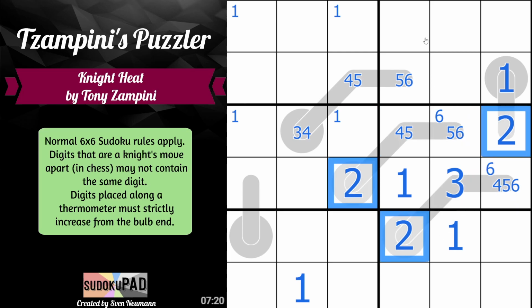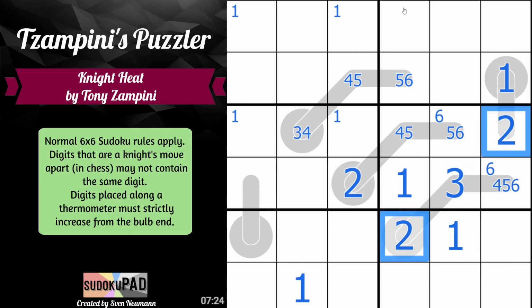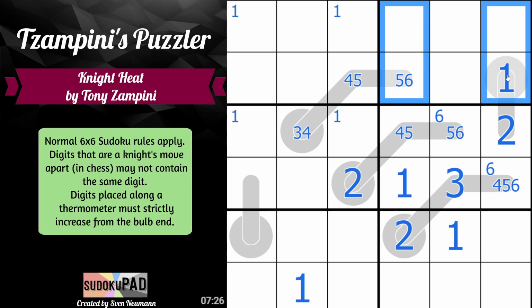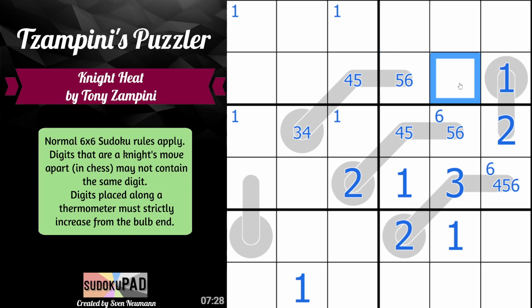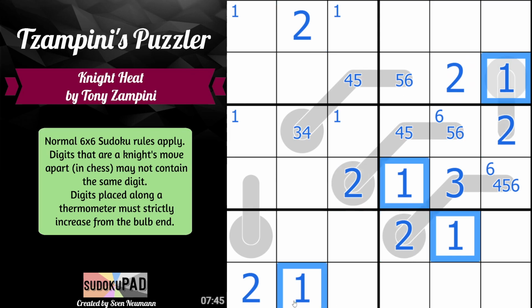All right, the same pattern we have with the ones, we have with the twos here. Two can't go here, two can't go here, and by Knight's move, it can't go there, which places two there. Do we have all of our twos placed actually? Two, and then I think this has to be two. Okay, that is all six twos placed, yeah.